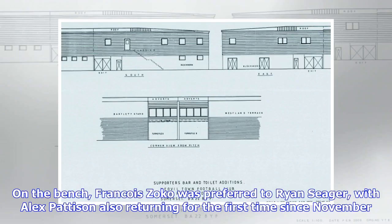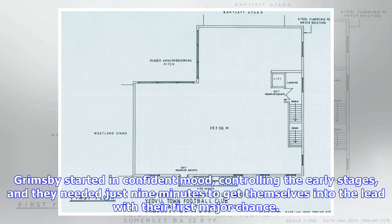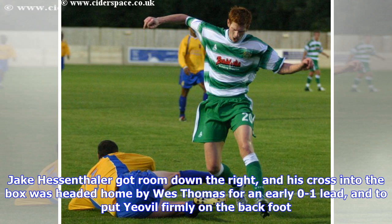On the bench, Francois Zoka was preferred to Ryan Seeger, with Alex Pattison also returning for the first time since November. Grimsby started in confident mood, controlling the early stages, and they needed just 9 minutes to get themselves into the lead with their first major chance. Jake Hessenthaler got room down the right, and his cross into the box was headed home by Wes Thomas for an early 0-1 lead, and to put Yeovil firmly on the back foot.